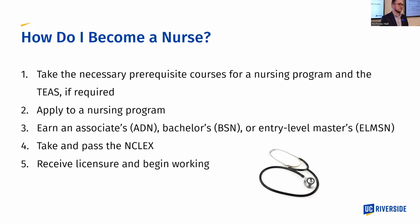And then the last step is to receive your licensure from the state in which you want to work, and start working. I won't go too much into licensures, but just be aware that for the most part, licensure is by state. So when you become a registered nurse, you're licensed to practice in California. It gets a little weird when we're talking about other states. Some states have agreements with other states where if you have a license in Georgia, you can also work in Alabama or something like that. But generally speaking, California doesn't accept licensures from other states. If you do want to practice in California, you need to sit for the NCLEX exam in California and be licensed to practice in California. So it's good because you're already here.